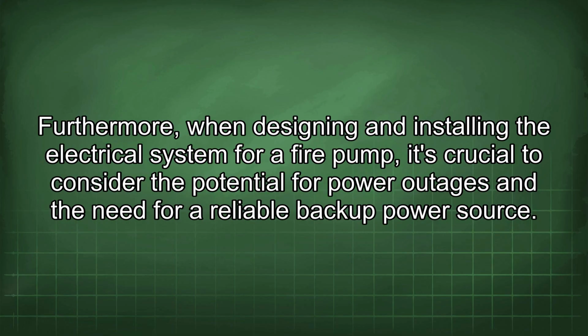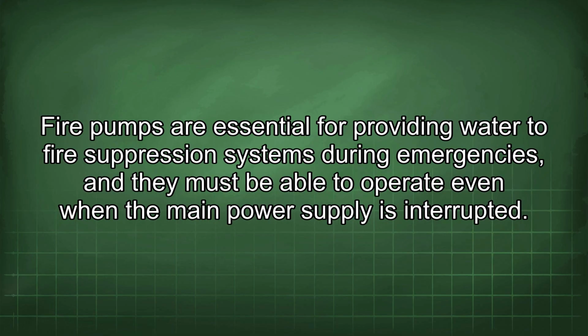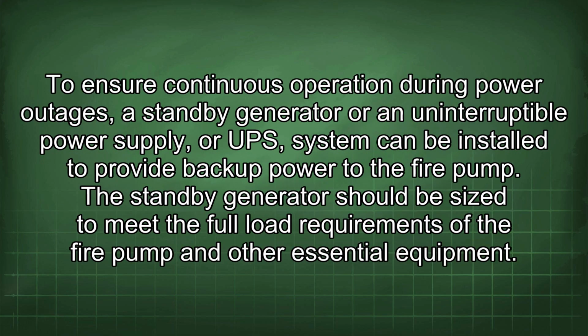Furthermore, when designing and installing the electrical system for a fire pump, it's crucial to consider the potential for power outages and the need for a reliable backup power source. Fire pumps are essential for providing water to fire suppression systems during emergencies, and they must be able to operate even when the main power supply is interrupted. To ensure continuous operation during power outages, a standby generator or an uninterruptible power supply, or UPS, system can be installed to provide backup power to the fire pump.